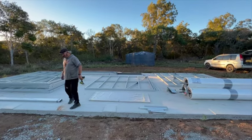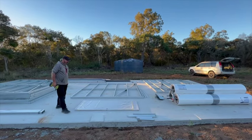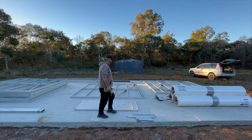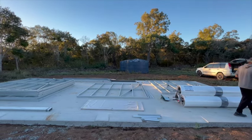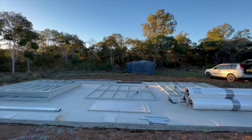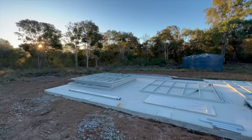We'll get this done. Go team shed. Get those water tanks actually filling up with water off the roof, which we'll eventually get. Get some solar in there. Can't wait. Night, son.